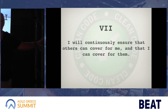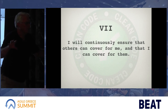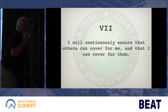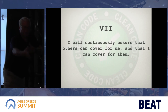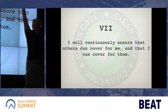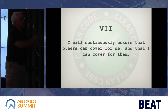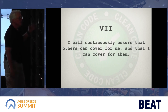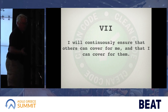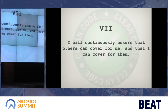Now imagine a group of software developers, a team of software developers. Are they all sitting in cubicles facing the wall wearing headphones? Or are they talking to each other? Are they programming with each other? Do they sit around a table and interact with each other? How many of you pair program? Program in pairs. Notice the rest of you. How can you cover for your teammates if you are not programming with them? How can you cover for your teammates if you don't know where their code is or what they've been doing? How can you be a team if you cannot cover for each other? Eight.